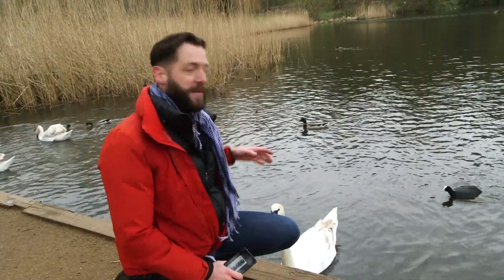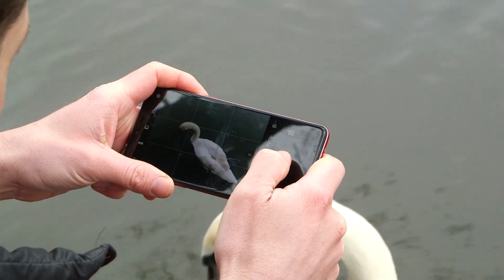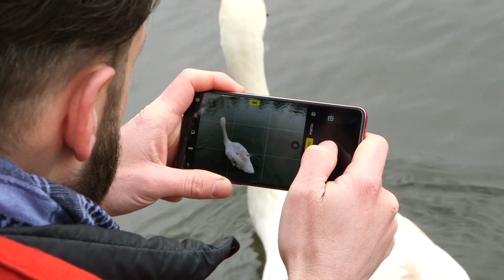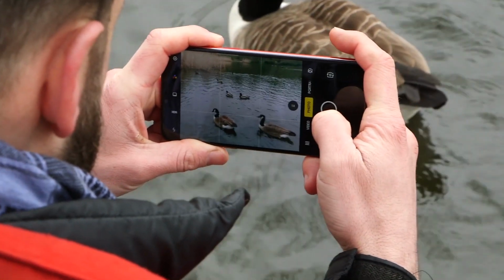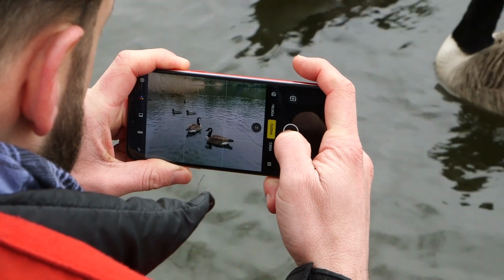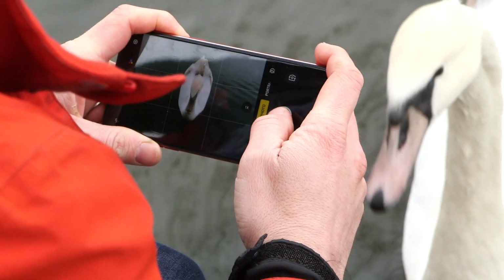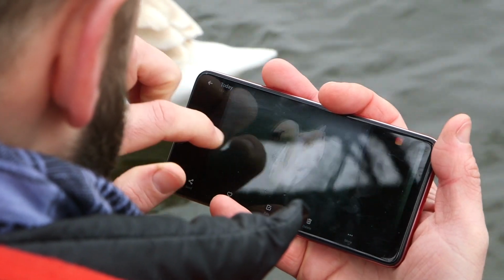Just by sitting here and waiting, as stuff comes up to us, we can get some really interesting head-on shots or even shots from over the top of our birds against the dark water underneath. Let's see what those look like.